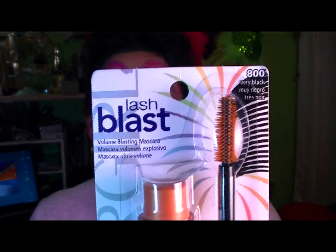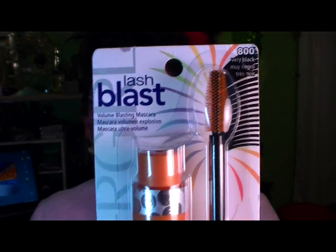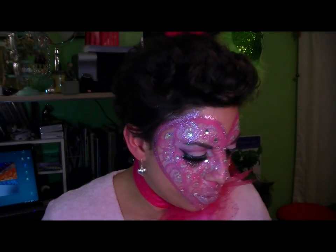How about some mascara, a tube of Lash Blast in black. I absolutely love this mascara. I think you will too. I often wear L'Oreal, Rimmel, and then the Lash Blast. So this is very black. Brand new tube of that.